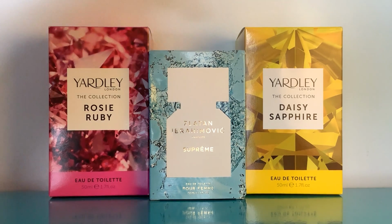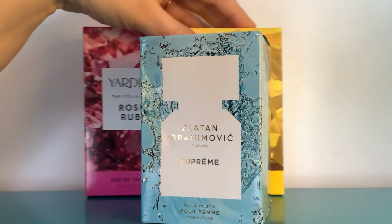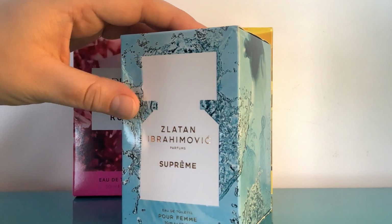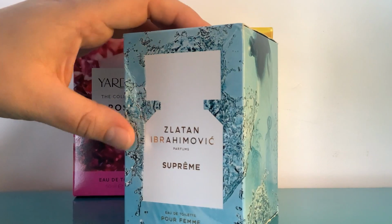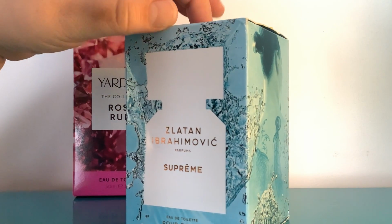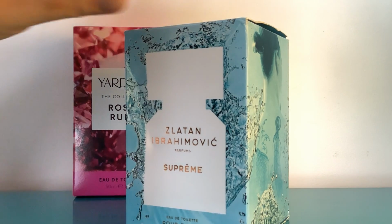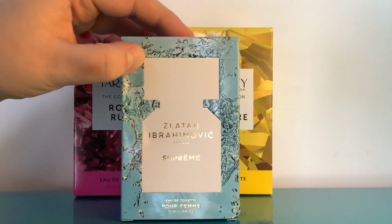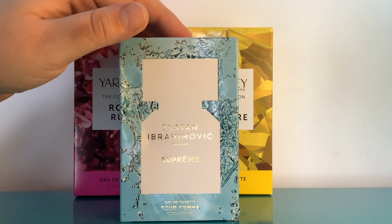And so then we have this one. Now, this one is an unexpected one, because Fragrantica has the notes wrong, or at least it's missing some notes. So I didn't know who this person was. Apparently, I think this is a footballer who now does perfumes. This is for women. Apparently, even though I would say it's weird that this one has a masculine and feminine one, because this perfume is so unisex.